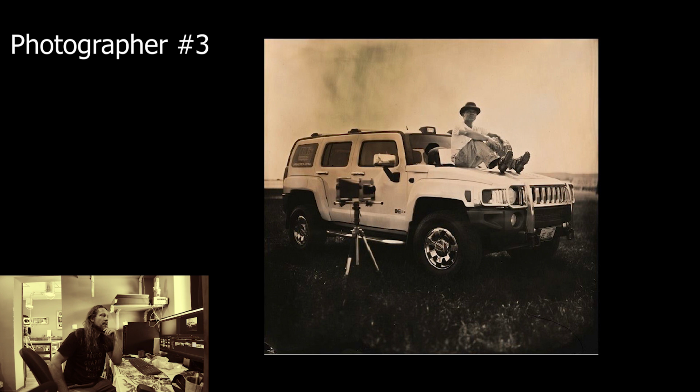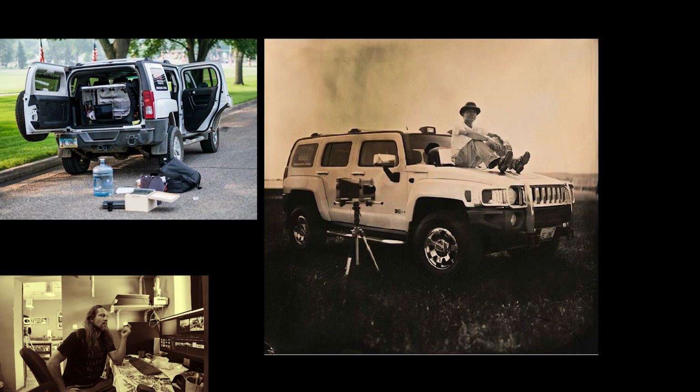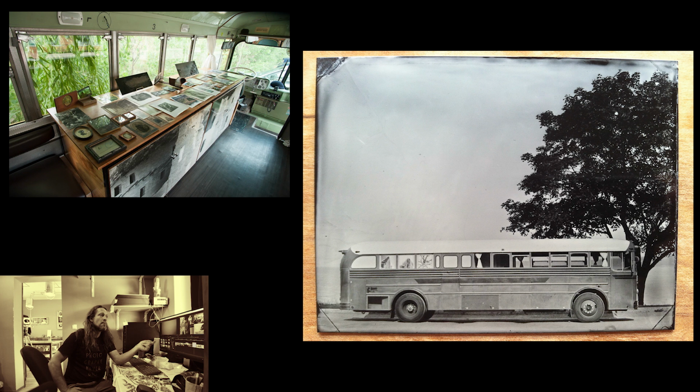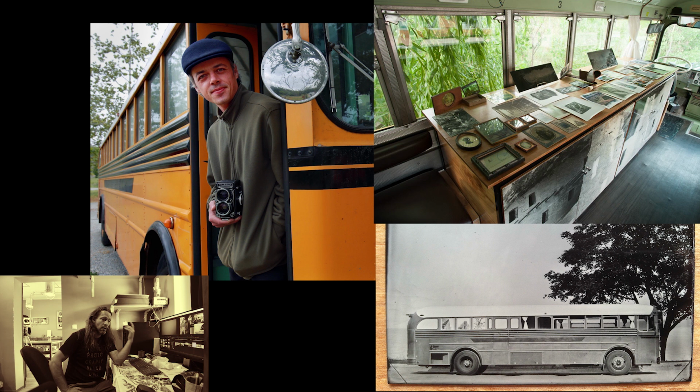And here is another one of his truck in action. In the back, you can see his dark box where he's developing the photographs. This guy is amazing, a master in wet plate collodion process and daguerreotype. He's using this bus to travel across the United States, using the bus as a classroom and a darkroom, and educate people about analog photography all across the United States.